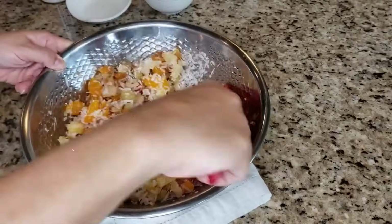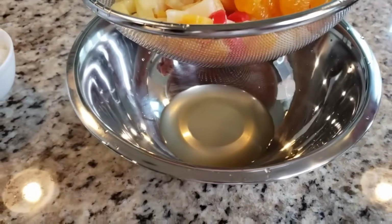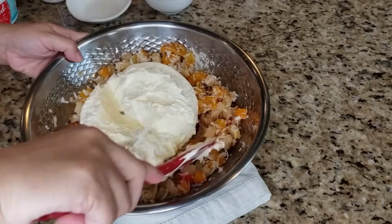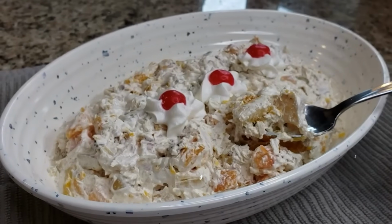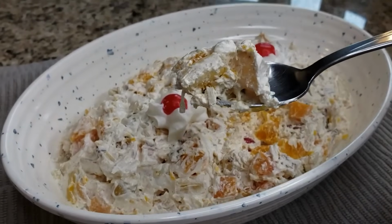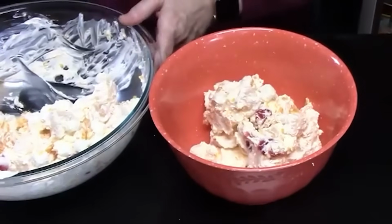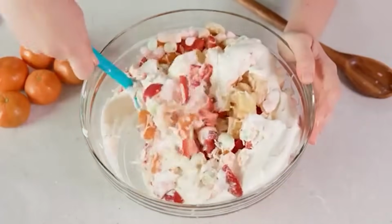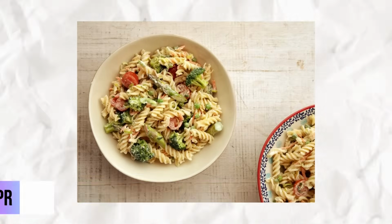The mixture of fruits like mandarin oranges and pineapple combined with mini marshmallows creates a colorful and festive dish that everyone loves. The creamy dressing, often made with sour cream or whipped topping, ties it all together, adding just the right amount of sweetness. It's a dish that can be thrown together in minutes but still feels special. And if you think ambrosia salad is a fun way to end a meal, wait until you try the next dish, a sweet, fruity classic that's just as delicious.